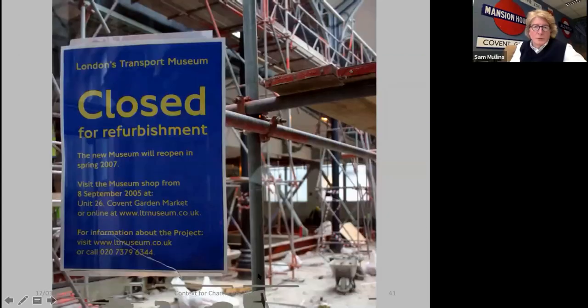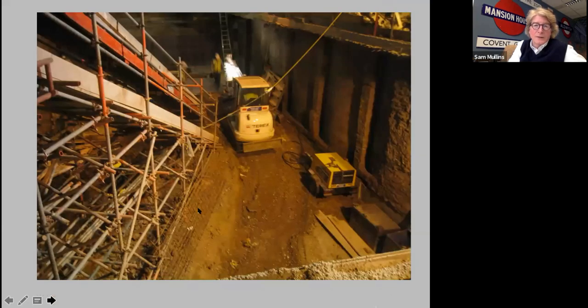Let's move through. So we finally closed sometime in, I think, late 2005. We moved the shop out into a spare unit in the piazza, and we stayed closed until, as we noted before, spring came very late in 2007. Sometime mid-November, as I remember it. But we finally got reopened again. The scale of reinvention, which I think would be impossible today, but we did it at the time.